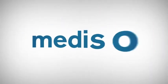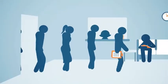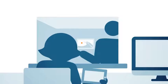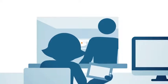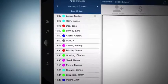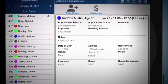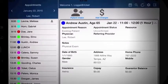Medisoft version 20 has an exciting new set of features that will help your practice decrease the amount of paper in your office, increase customer satisfaction, and ultimately streamline the patient intake process for both you and your patients. Let's jump into our new patient intake mobile application and look at what you'll experience when you pick up the iPad or tablet with Android. First, you will see a schedule of patients who will come into the office today. Select a patient to view their basic demographic and financial information, as well as the reason for their visit. When the patient is ready to check in, select Patient Intake and hand them the tablet.